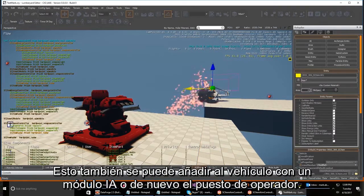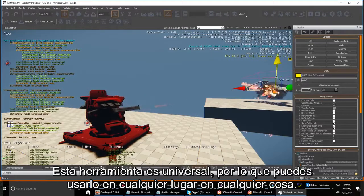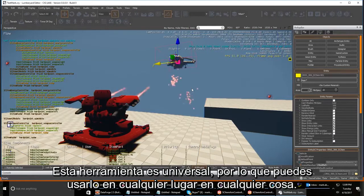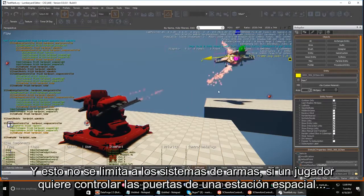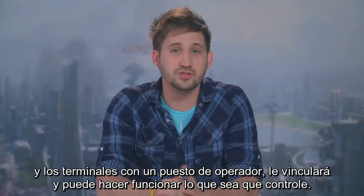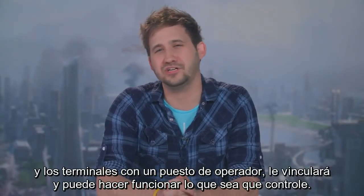This can also be added to the vehicle with either an AI module or, again, the operator seat. The framework we've set up is universal, so it can be used anywhere on anything. And this isn't restricted to weapon systems. If a player wants to control doors on a space station and terminals with an operator seat, it will link you and you can operate whatever it controls.